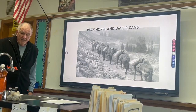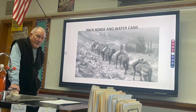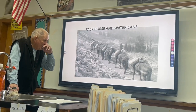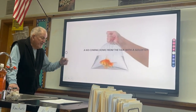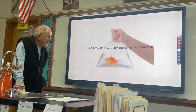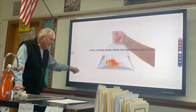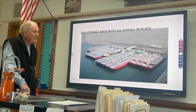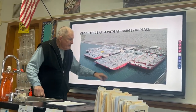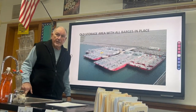Now, fish have been moved around for a lot of years in different ways. This is how they used to get them up to high mountain lakes. They put them on horses and they flew them out of airplanes and dropped them. Kids would go into a fair and win a goldfish and take it home in a bag. So transportation of fish is not something that's terribly new, but on the scale that we have now, it's really new.